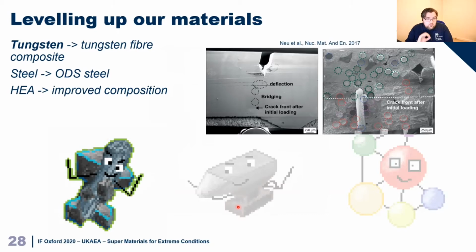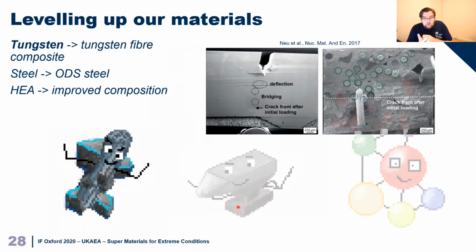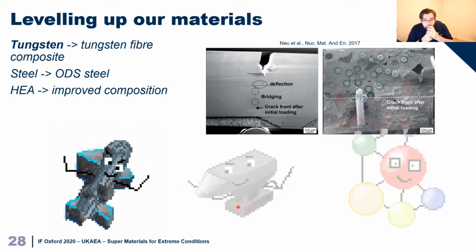For tungsten, we want to make it less brittle. If you think about a copper wire in a cable, you know that there's a lot of bendy, big pieces of metal, and this is a lot easier to bend than a big piece of copper. If we take tungsten into a wire and make it more bendy, if we stack a lot of tungsten wire together and fill the gaps with more tungsten, we can create a fiber tungsten composite, as shown in the image on the right here. This helps stop cracks and prevent failure.